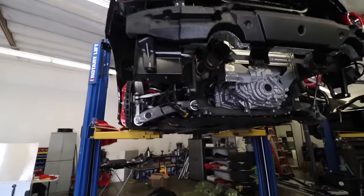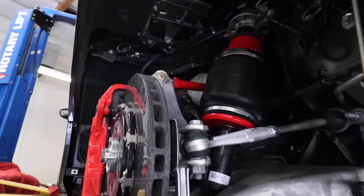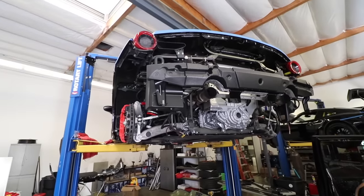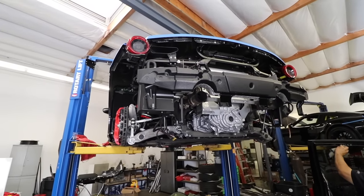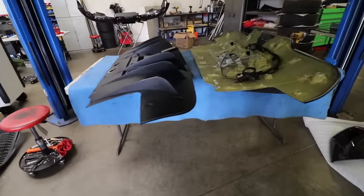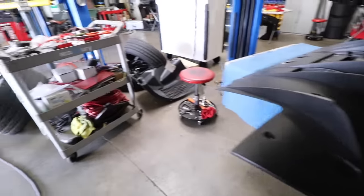This is a 488 that we're bagging. So you can kind of see our fabricator had to fabricate the new arms and then the bracketry. Oh, yeah. So that's all built here in house. Yeah, obviously with the Ferrari, it's not meant for bags. So they have to do a lot of custom work, huh? Yeah. There's all this carbon fiber that's going to be put on it.